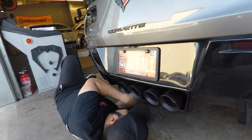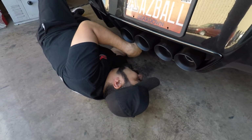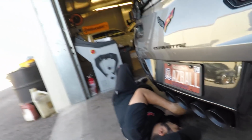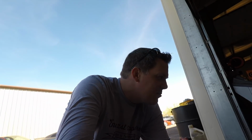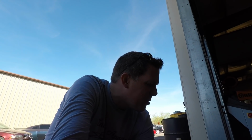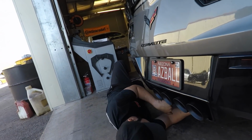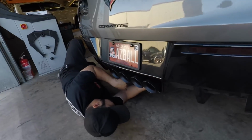Nice. Some of the other guys that turbo cars, they put their piping through there. They put the rear turbo setup on some of these cars, the older ones. Someone said that on my Facebook page just now, asked me if I was putting a rear turbo on it. I didn't know you could do that. That's where most of the people run a pipe through so they can charge the front of the motor. Never even heard of a rear turbo setup on a Corvette.